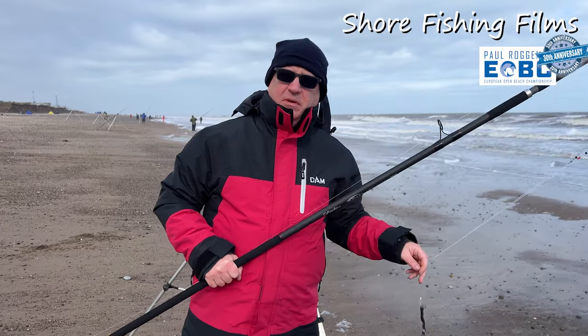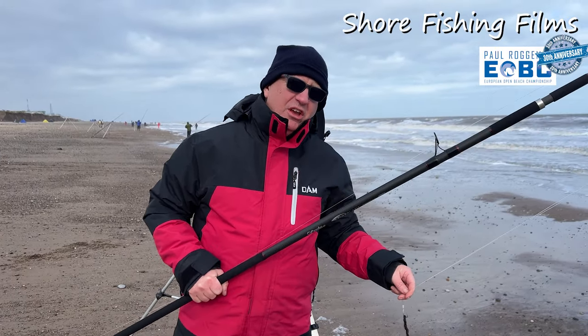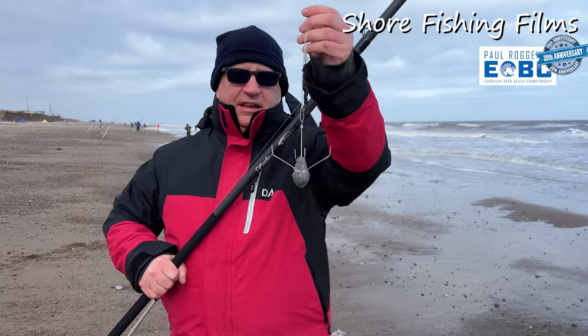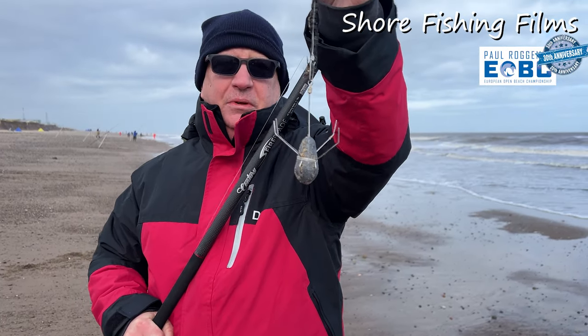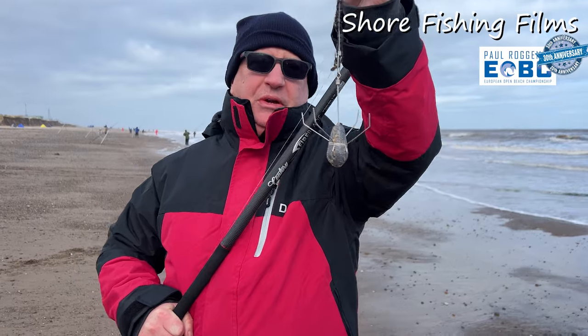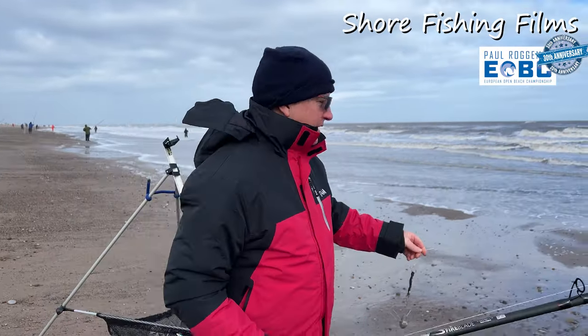Right, a few people are having issues with their spikes coming undone. There is a trick that you can use to stop that. I don't know if you can see it in the camera, but put your bait elastic around them. Stops them pinging open so easily. Right, got to get this out to sea.